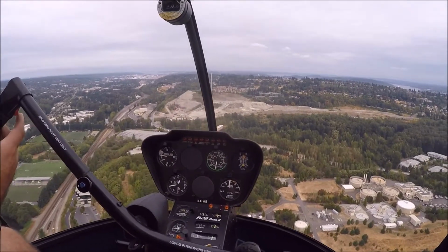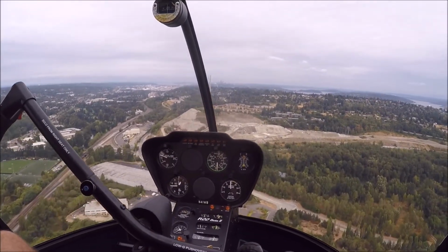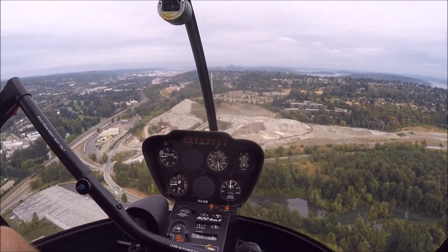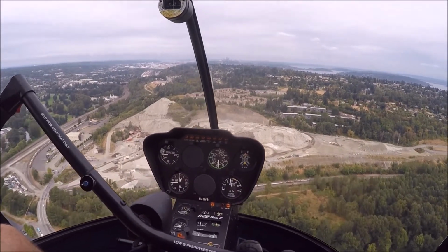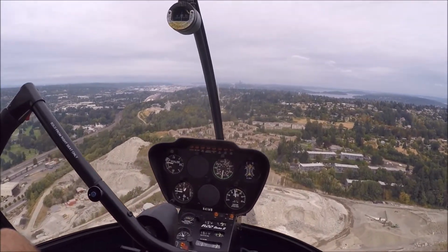There's a Cessna. Tower, 1 Whiskey Bravo's got the outbound Cessna in sight. Oh, there, I got it. There goes the 737. Traffic 11 o'clock, 3 miles southeast bound, 1,600 indicated, contact departure. Yep.